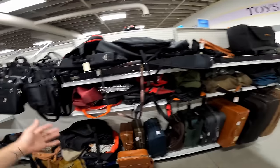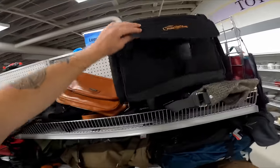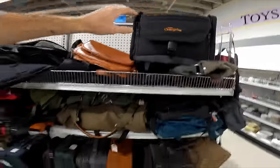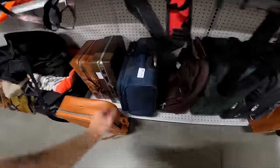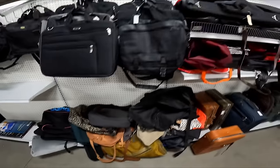Time to play everyone's favorite game. Can you find a Tumi suitcase? Probably not. But since I found 3 Tumi items at this store, I always look. Yeah, not seeing one today, unfortunately. But that's okay.